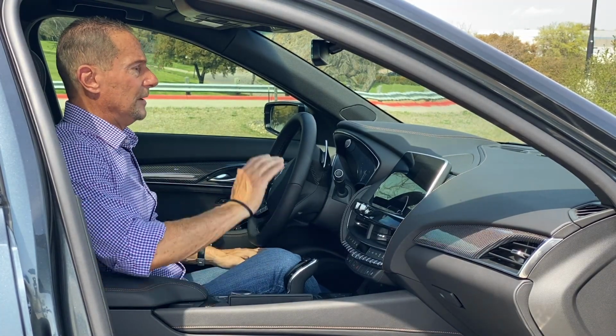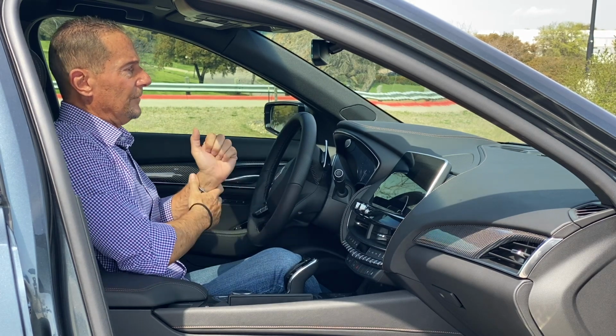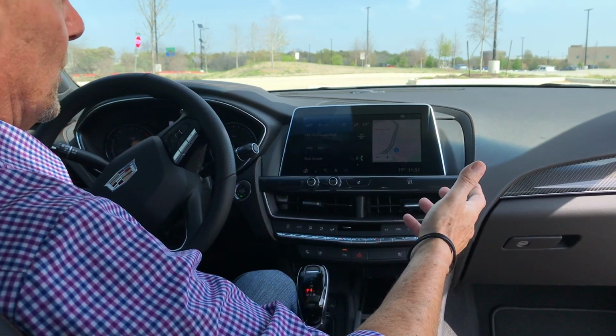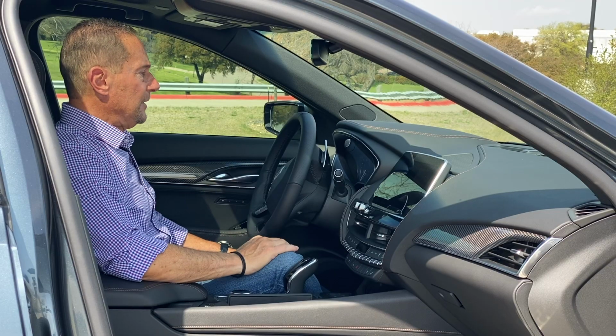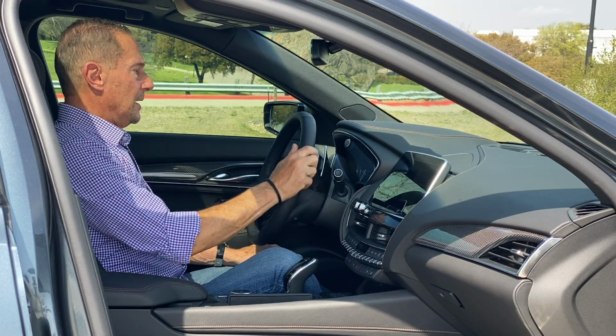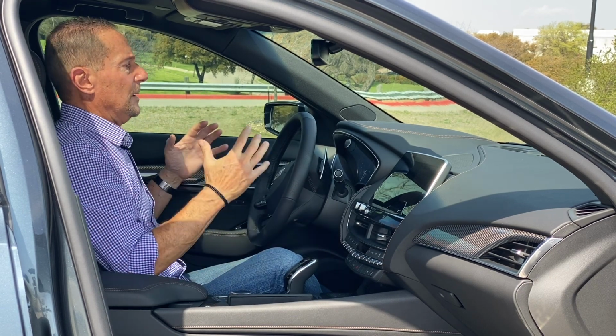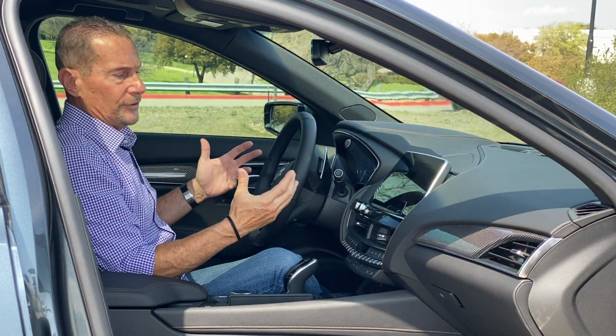Okay, so I said the exterior looks awesome. I mean, I love that color. I love the lines. I love the fact that most of it is blacked out. There isn't a lot of extraneous chrome. And so now let's look at the interior and see how that measures up. Again, Cadillac does a fine job of making you feel like you're amidst luxury.